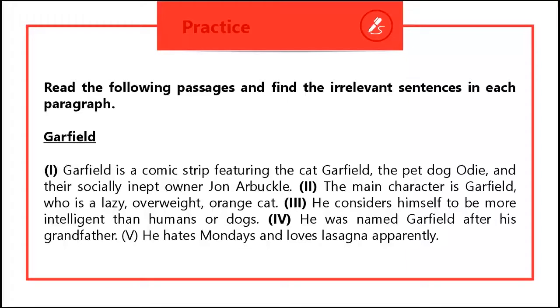Guys, I'm waiting for those who chose 5. So it is not related. He considers himself to be more intelligent than humans and dogs. How would 4 then be related, that he was named Garfield after his grandfather?